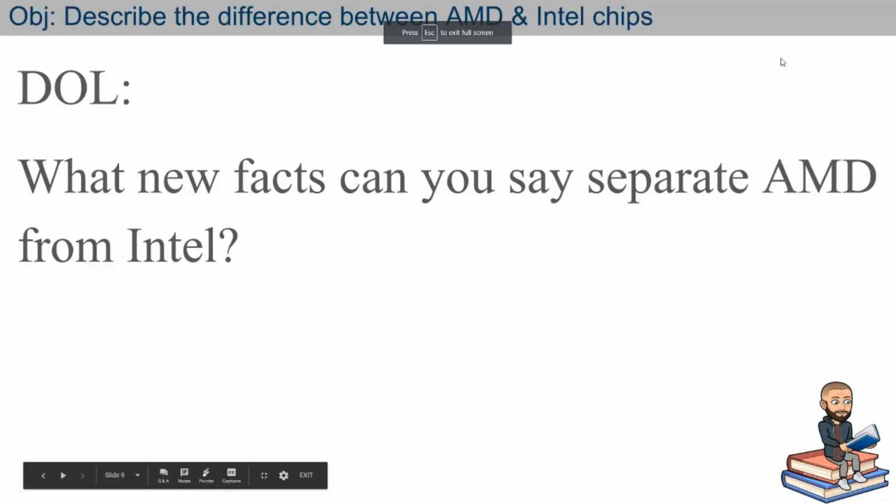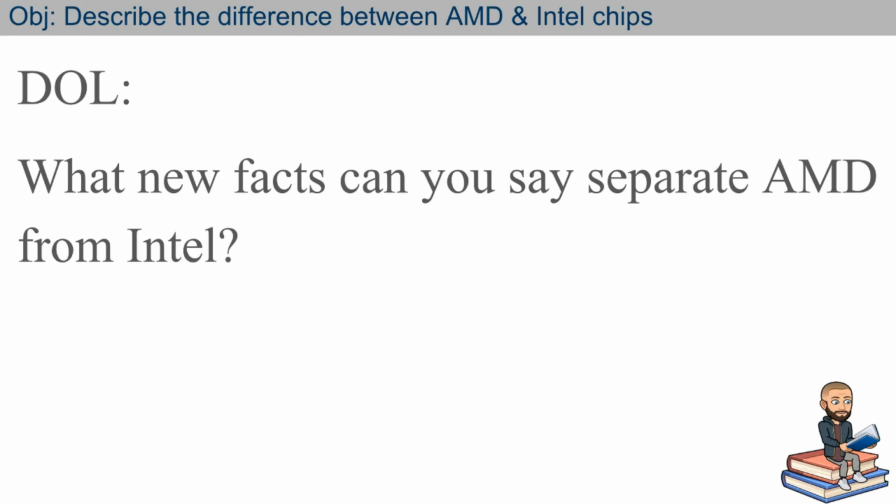Just try to answer this DOL, summarize all your new learning by answering this question. What new facts can you say separate AMD from Intel?